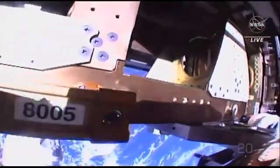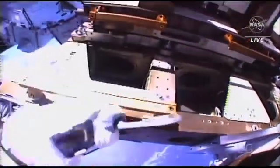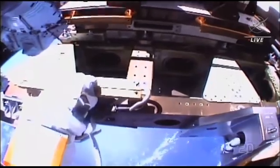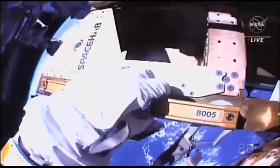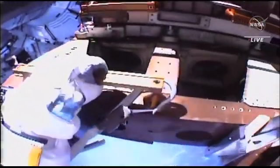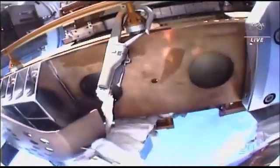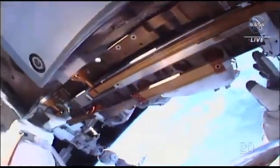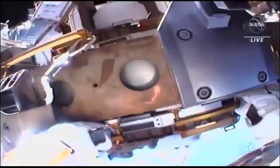This view coming from the helmet camera of Sultan Al-Neyadi. The International Space Station currently flying. ESP2, you're going to be going to the starboard side, just forward of that trunnion pin. The good news out there is that there's no NBL structure to get in your way, so you should make that corner nice and easy. And you're going to be looking for handrail 8007. For that 8007, and I did notice that NBL structure here.